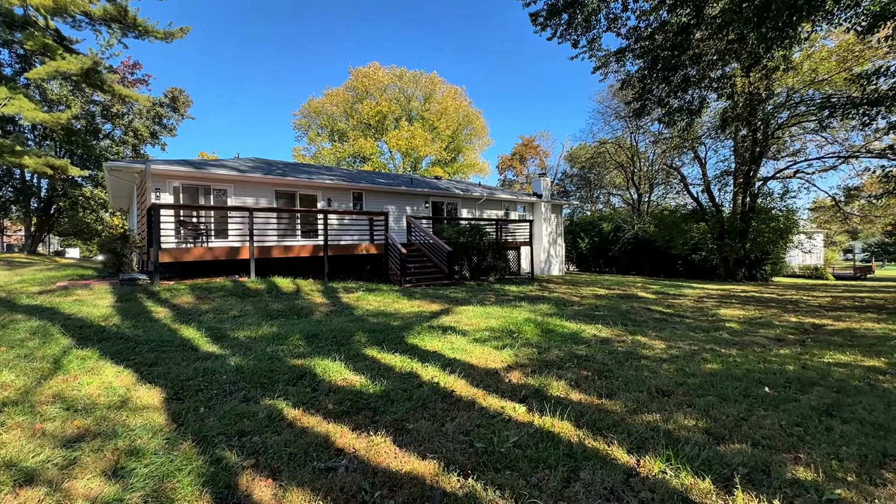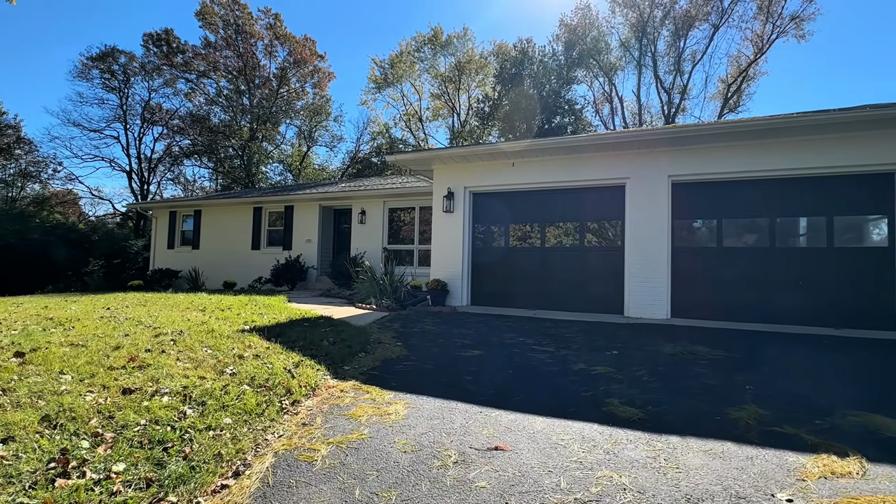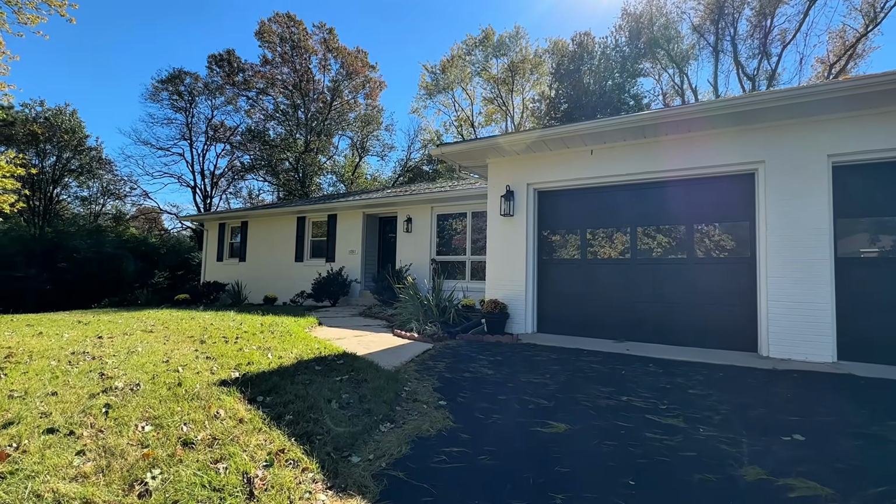The home sits on about half an acre. We've got main level living, so 3 out of the 4 total bedrooms are on the main level. We've got 3.5 bathrooms. We have a 2-car garage, which is extremely rare for a 1,600 square foot home. And the price, well, I'm gonna reveal that at the end.